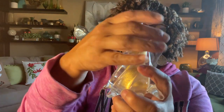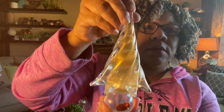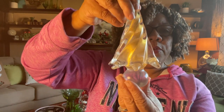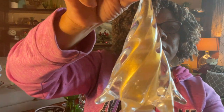Or is this the one I had before? I can't remember. Anyway, I just thought I would show it because, again, it's a part of that whole glass theme. But I love it. Just love it. Look how that just shines in the light. Isn't that beautiful? Just gorgeous. All right, so that's that.